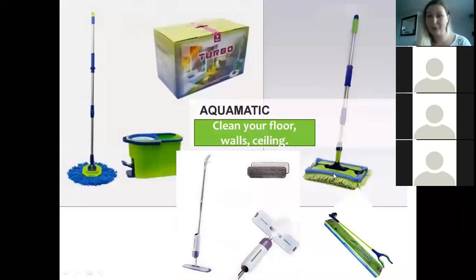Or you can also clean with this mop the walls and ceilings. It comes together with two different cloths, but there is also this glass cleaning cloth, and I've seen the videos. You can put it on these clips. Yeah, you can take this. I will show you. It's like on these clips. You can put this glass cleaning cloth here.